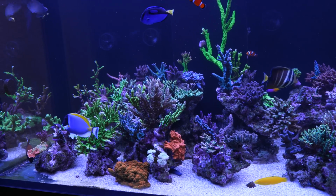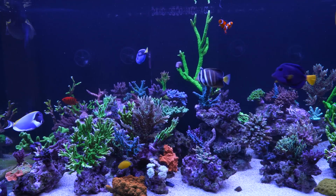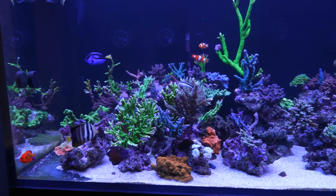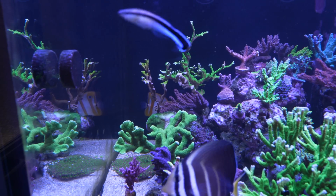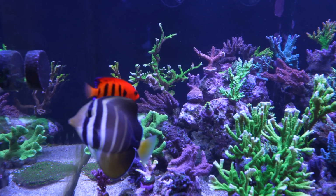But then what I do, for example, in this aquarium, just to keep that Copperband, is I turn the flow off and I dump a whole bunch of frozen shrimp. And also, he doesn't seem to like Hikari frozen shrimp, but he likes P. mysis shrimp. So this is the one that I keep feeding him and hoping for the best.